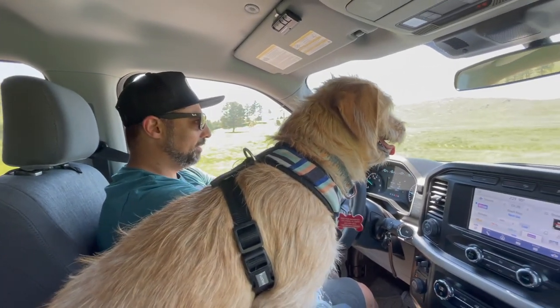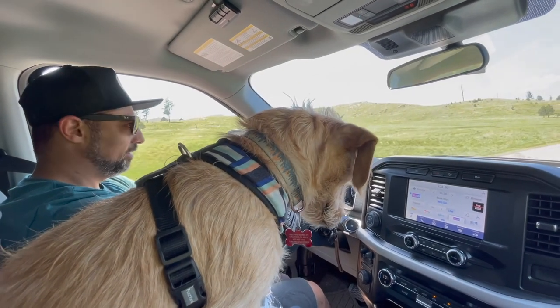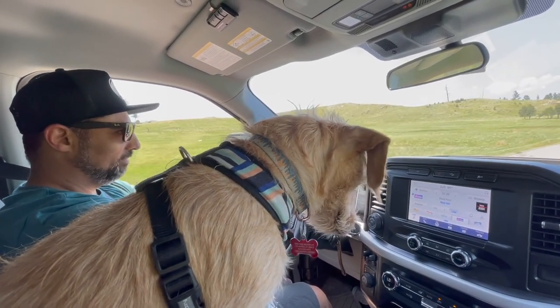And now Brisket is sitting right in front of the AC vent. It's practical and cute, but not very safe. So I'm going to move him.